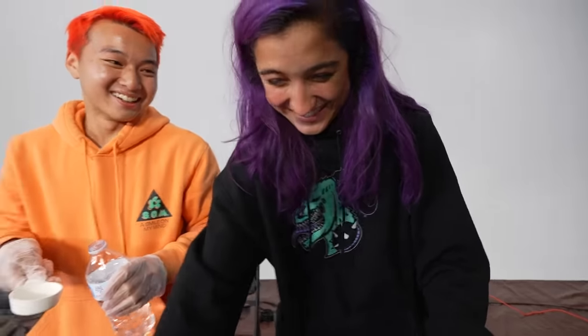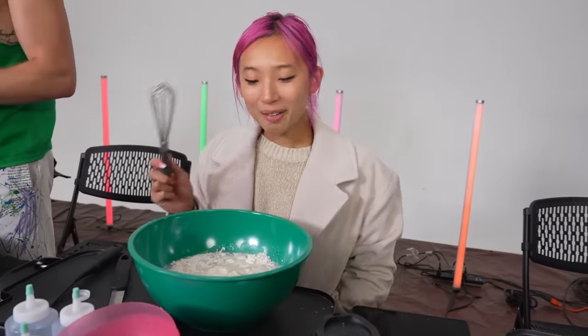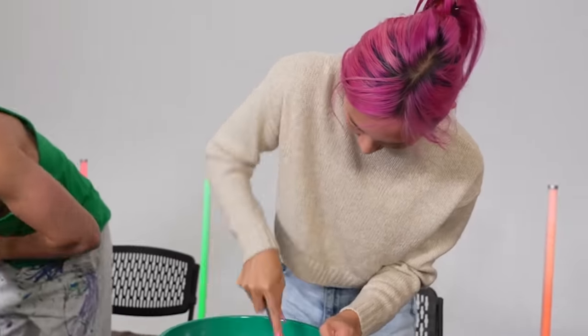That looks like cookie dough. This looks like tortilla dough. I've never made pancakes before, so... Jazz, I'm just going to follow everything you do. And then now, we mix. Wait, why is it so goopy? Someone's not making their batter right.